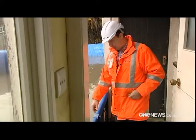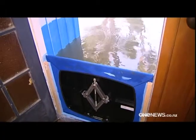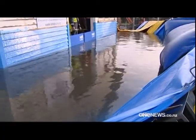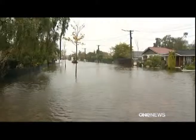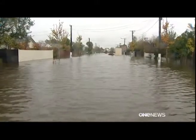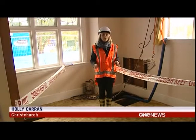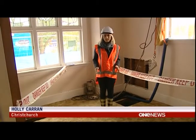I had the water level up to within 80 mil of the top, and they performed really well. It's one of the short to mid-term options being considered to mitigate flood risk in areas like the Flockton Basin, where they've experienced land drop after the earthquakes. Engineers expect without any proofing I'd be standing in water up to my knees right now.